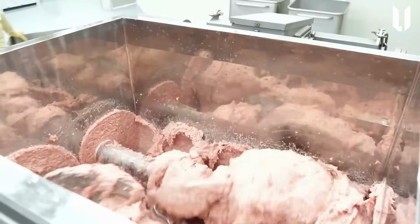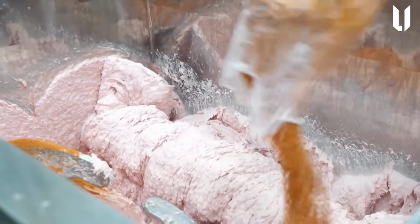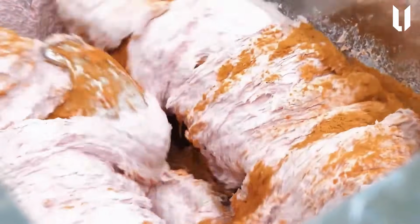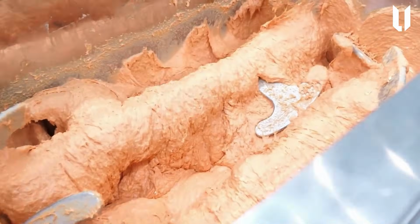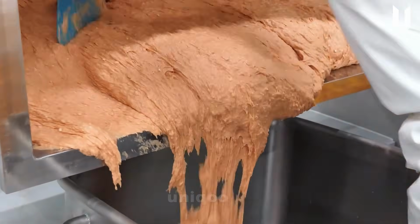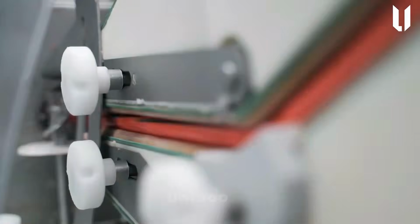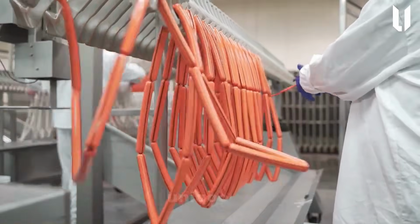Seasonings include garlic, paprika, coriander, salt, and pepper. In order to extend the hot dog's shelf life, some manufacturers additionally include preservatives and curing chemicals. After the meat is seasoned, it is stuffed into casings, which are usually composed of synthetic materials or natural animal intestines. The casings keep the meat mixture together while cooking and help give hot dogs shape.